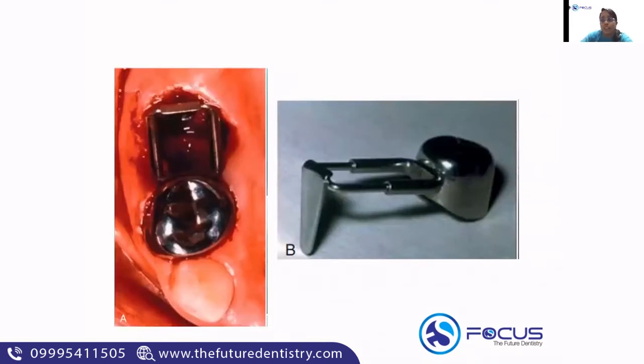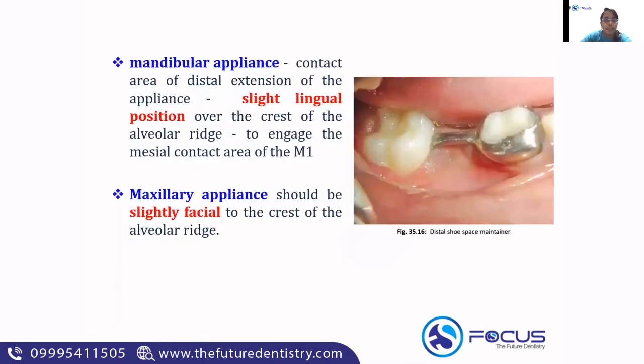So this is the picture of a distal shoe appliance. It has a horizontal part as well as a vertical part. This is the vertical part that we were mentioning. Okay, keep this in mind. This is the picture of a distal shoe appliance.